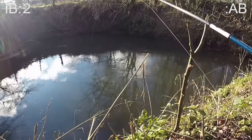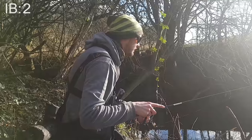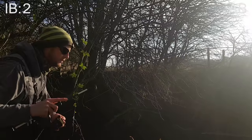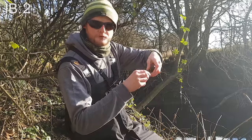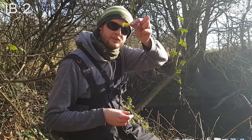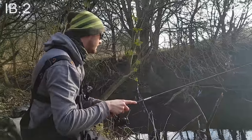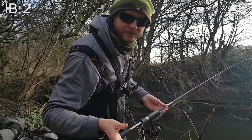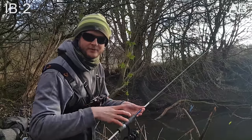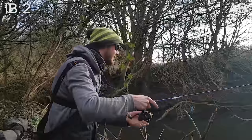Oh. Come on, perch, just one. Snag. Oh well, I'm having an absolute shocker here. That's another break off. So I've changed again, I've gone for a slightly bigger jig head and that chartreuse and white. I'm already 5 behind IB. I've only got another 5 minutes to catch a fish here and then that's an automatic 15 minute forfeit. We're not giving ourselves any more than 15 minutes. I'm in trouble here, IB's got me already.